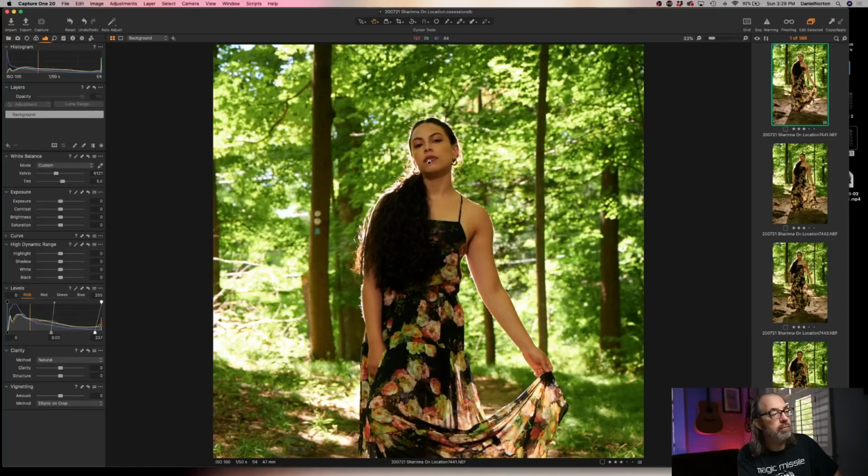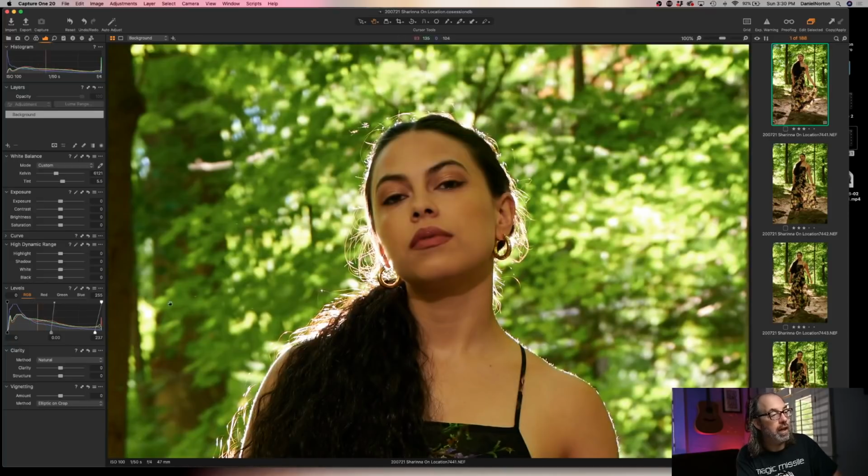Let's bounce into her. Okay. So we're going to bounce into her face. We're going to add a little contrast. I don't care at all about keeping any detail in the whites of the trees that are behind her or in her blown out hair. That's part of the style of this shot. So I'm not too worried about pulling this over too far for that reason.